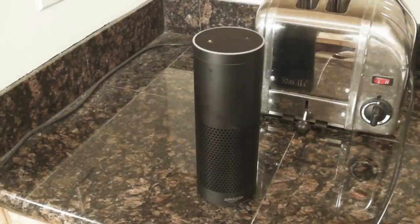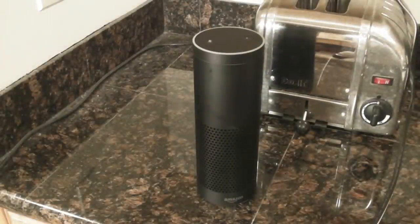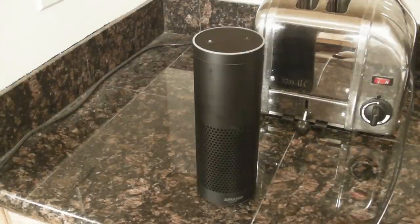So the voice recognition is very, very good, and the sound quality is amazing. I think it's one thing to listen to Siri and Cortana on your cell phones because it has that tinny cell phone speaker voice. But when you hear that voice in a cylinder such as the Amazon Echo, with that bass, it sounds like a voice you hear in any science fiction movie. It's really good. When you hear it in person, it's actually really impressive.